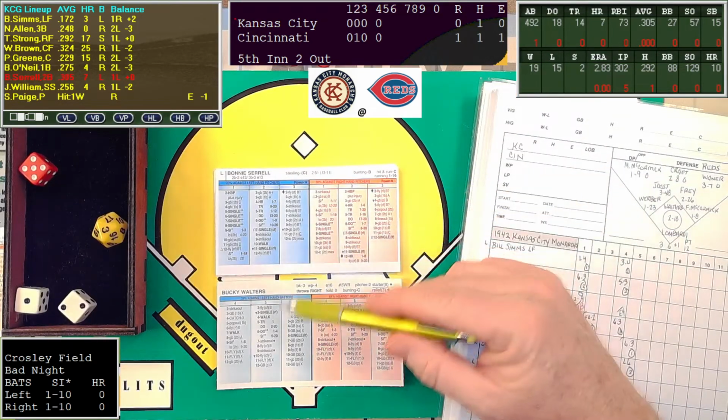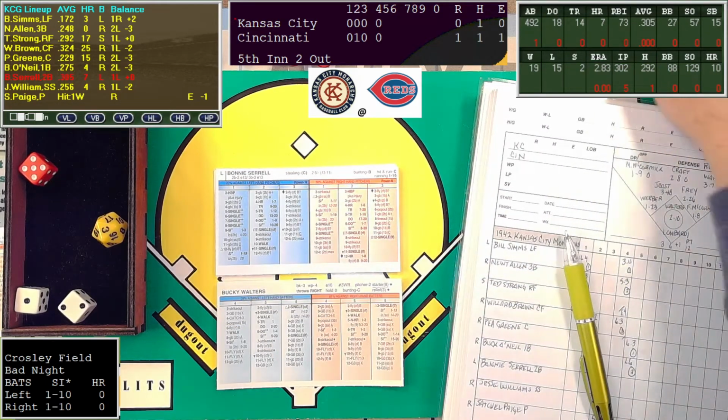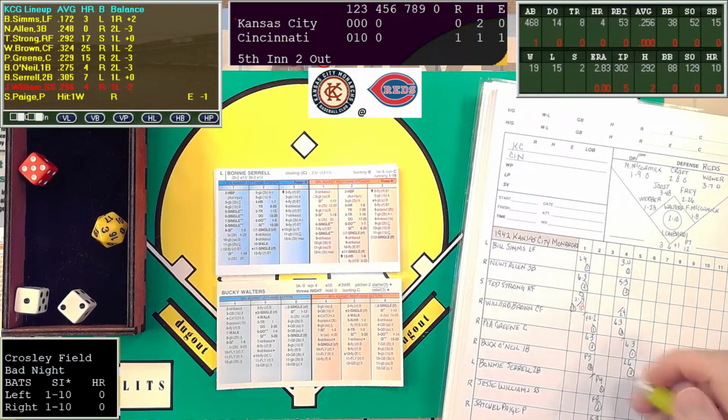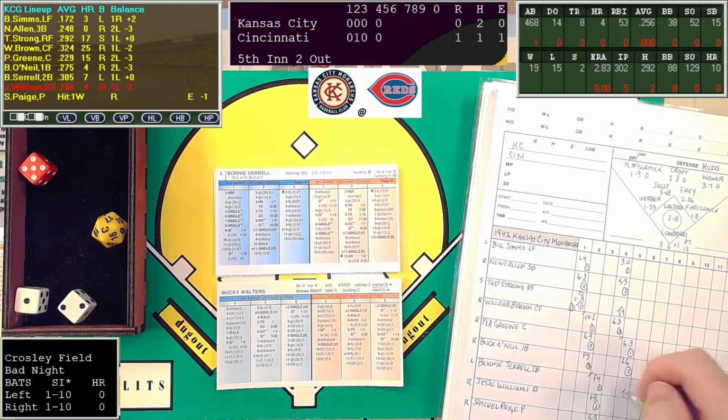That's a 5-3. That's a ballpark check single, and we got a 3. So he's able to get a 1-star single. I kind of see those as infield singles, but Sorrell is on with 2 outs. That's the second hit for the Monarchs.